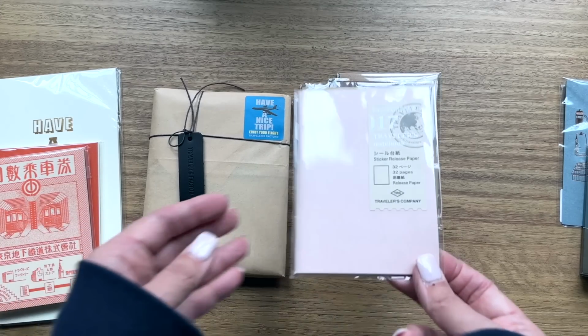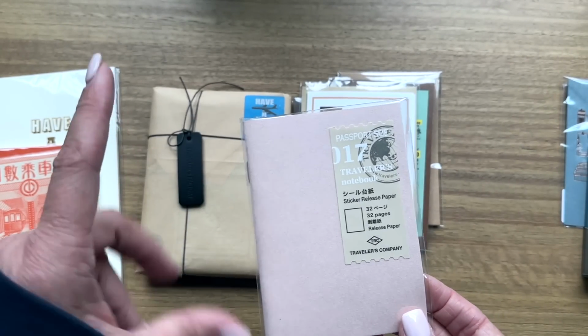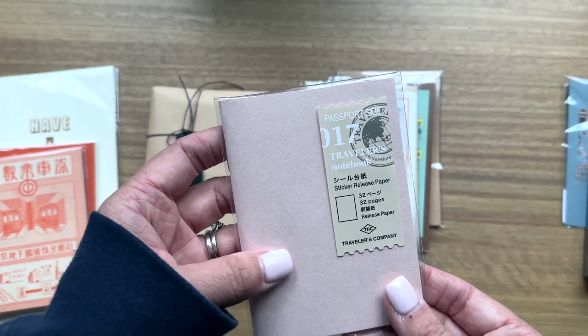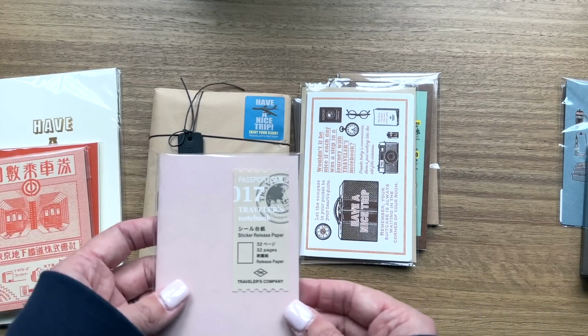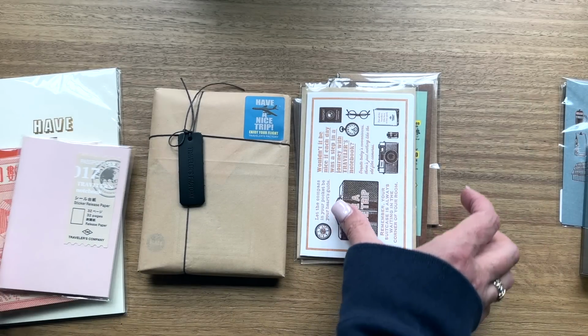I was excited to find these because these are always sold out. This was nothing exclusive to Japan, but I got one in the standard size and the smaller size. This is the sticker release paper. You can just put your stickers on there and then pull them out when you want to use them in your notebook. And then that way you don't have to keep everything separate.